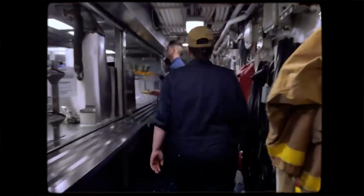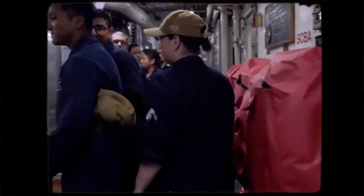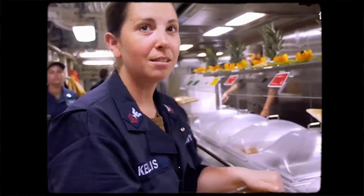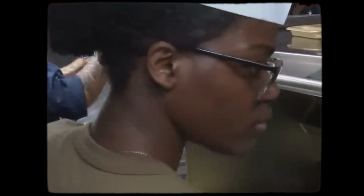Now, when discussing life inside U.S. Navy destroyers, one aspect you can't overlook is the culinary setup. Food becomes incredibly important during hectic operations and training. Over a few decades, the evolution of Navy chow has been remarkable.